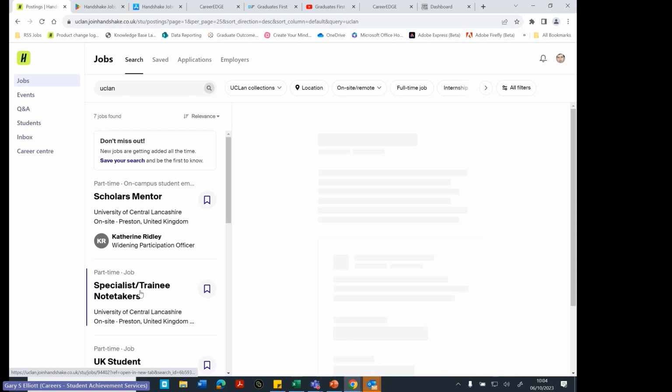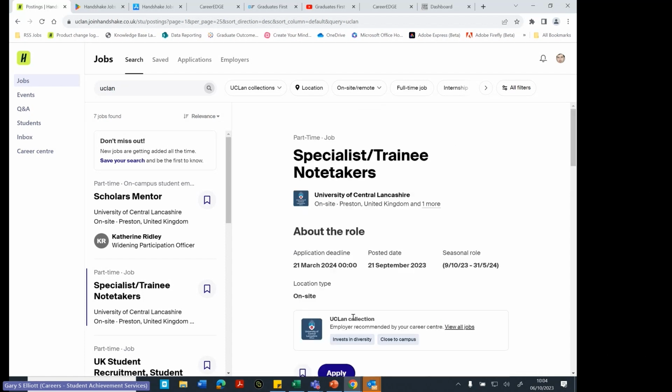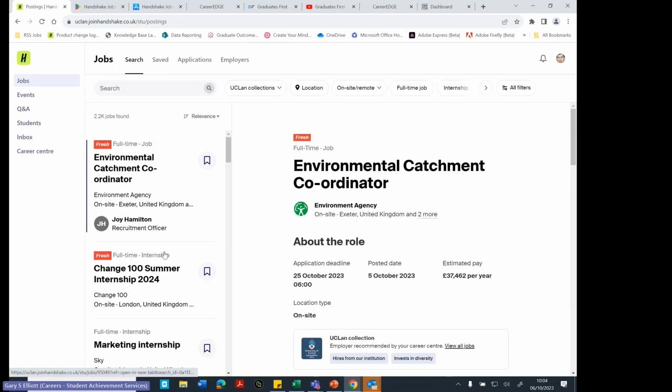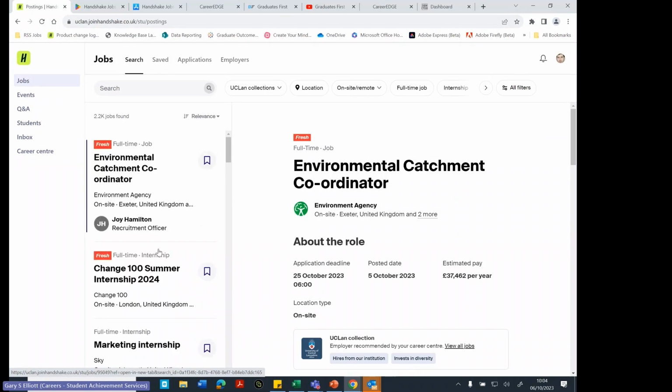So this one here should say apply. If they are jobs that are specifically on Handshake, you'll be able to apply directly via Handshake with a CV, with a covering letter, any kind of documents that the business has asked for. Sometimes when you click on here, they ask you for certain types of documentation that they would like as part of your application. You can click on any job and favorite it, and they'll go up into this saved area up here. You'll get job emails to remind you about when the job is expiring and other jobs from that particular organisation. So you can do that.